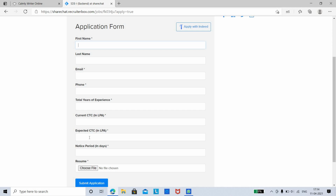If you have more experience, you can mention the salary based on your skills, or if you are a fresher, you can mention 3 LPA, that is fine. And next thing is the notice period. You can mention the number of days, within 15 days, 20 days. And then lastly, you need to upload the resume. Upload an updated resume, and don't forget to mention the skills which they need. Add those skills, update your resume, and upload it here. So this is all about the application form.